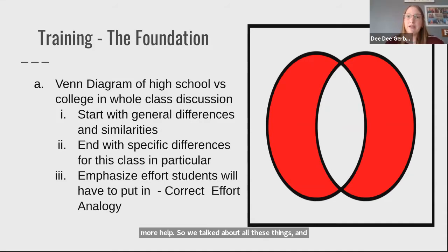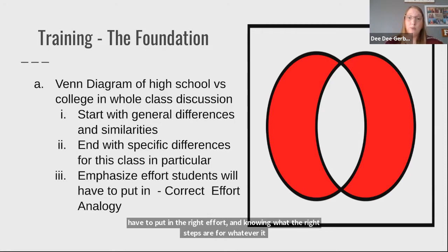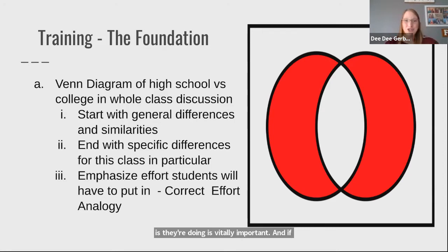And then at the end of this Venn diagram, we also emphasize to students that they have to put in the right kind of effort in this college class. And so I go into an analogy about how if they're given a goal of running a mile, and they have to start at point A and end a mile down the road, they could put in a lot of effort, but if they're running in place, they're putting in all that effort and not getting to where they need to be in the end. So I talk to them about how they have to put in the right effort, and knowing what the right steps are for whatever it is they're doing is vitally important. And if they're confused on anything, they should ask for help.